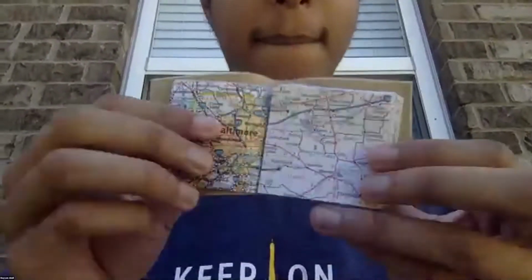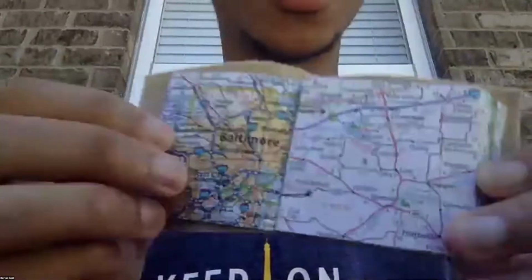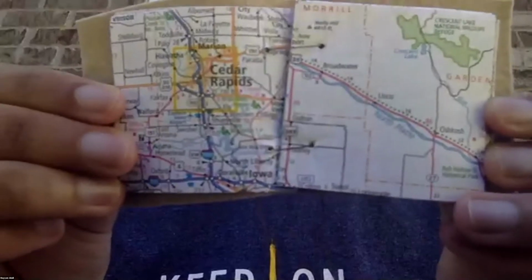So here you have, I don't know if you can see, Baltimore, and then you have Middle America, Kansas. I'll go through a couple more, but I'll try to go to some of my favorites in here.